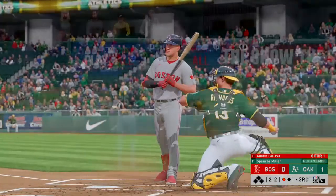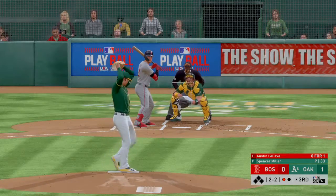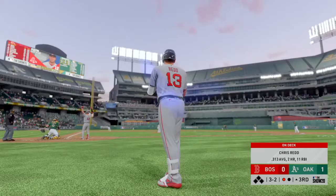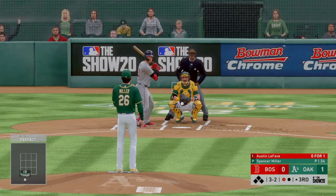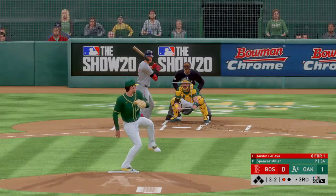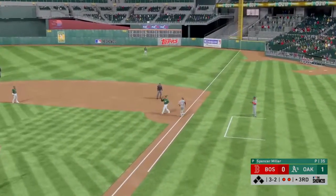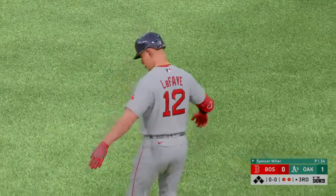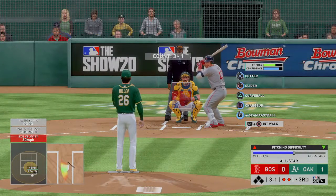To 2 balls and 2 strikes now. And good patience to hold back on the curveball in the dirt. It's full now, 3-2. Little chopper back to the mound. Throw gets him, 2 down. The batter, number 13, second base, Chris Red. Digging in, Chris Red. He drew a walk his first time up.